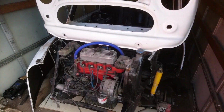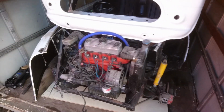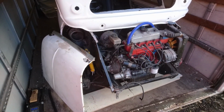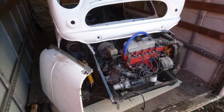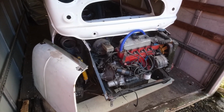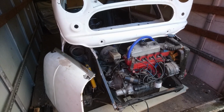Project update. We'd almost given up hope. Basically, the shell is repairable, as all Mini shells are really. You can get panels, you can get parts, but it's too far gone for us at this stage of the project. A couple of months' work, and it's just going to cost too much for how much we want to invest in this project. So today, we're going to get a new shell.